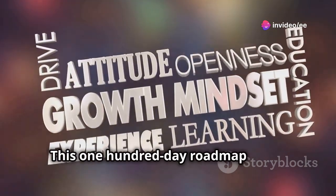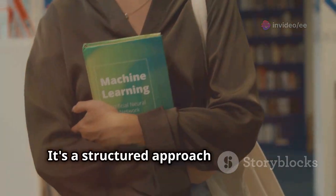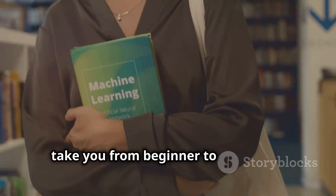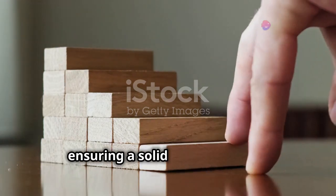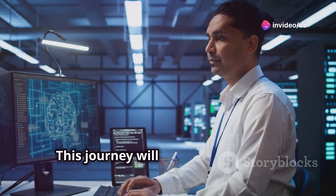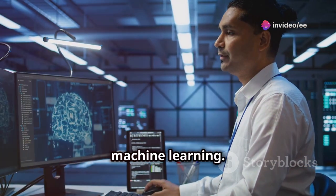This 100-day roadmap is your guide to the fascinating world of machine learning. It's a structured approach designed to take you from beginner to proficient. Each phase builds upon the previous one, ensuring a solid understanding. This journey will equip you with the skills to tackle real-world problems using machine learning.